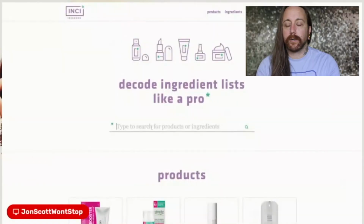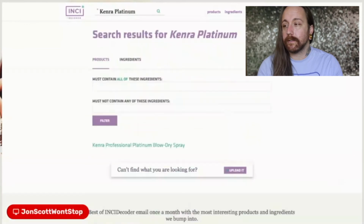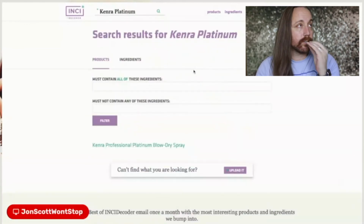In this part, I'm going to show you what to do when you search for your product and it does not show up on the INCIDecoder website, and how you can check the ingredient list on your products without having to go get your product and type in every single individual ingredient. So I'm going to show you real quick. We're going to do Kenra Platinum. We're just going to put in the name of the brand, because that's what I've been showing you guys how to do.